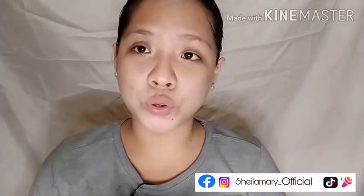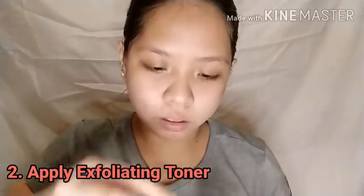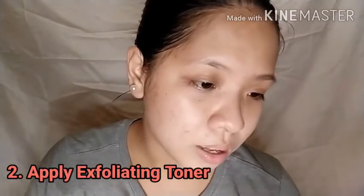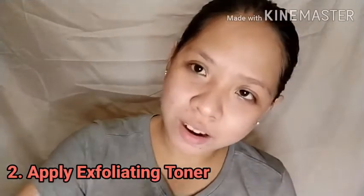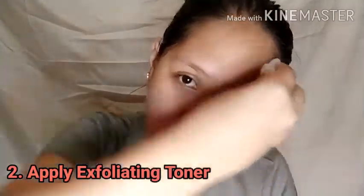So, for that, we have to use cotton balls. Cotton balls. Ayan. So, gusto ko medyo makapal. Ayan. And then, we're going to open this one. Just pour a small amount of this. And then, after that, we'll go ahead and apply thinly. Thinly, hindi madiin. Apply thinly the exfoliating toner in our faces. Me, I want to start on forehead part. Ayan.